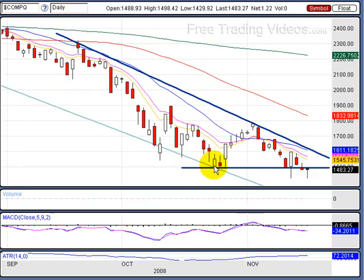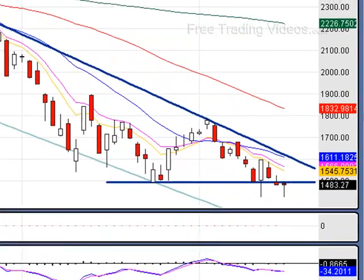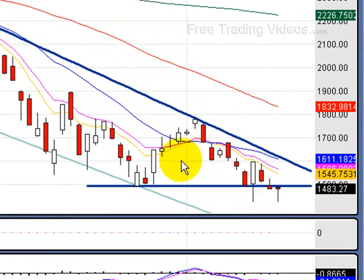Here, drawing the same swing low here, swing low here. This is on the NASDAQ. It's another descending triangle, but here's the thunder in the distance on the NASDAQ. We're below 1500. We closed at 1483. 1500 should have been support. We closed Monday below that. That was very ominous. Bad things should come.